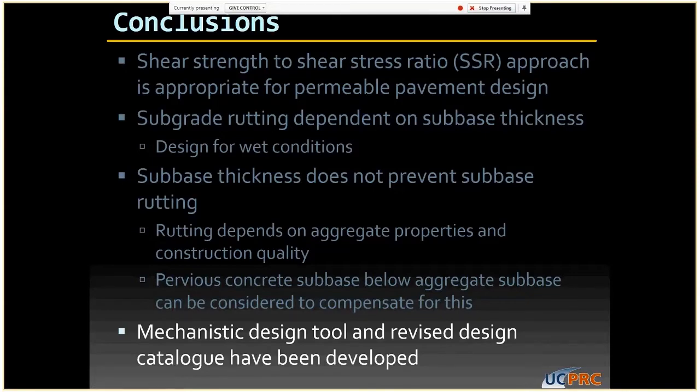And then obviously the outcome of that was a mechanistic design tool, so you can put real data into that, or you can use default data, and then that whole tool was used to come up with a revised design catalog that ICPI was then able to take further in terms of permeable pavement design.